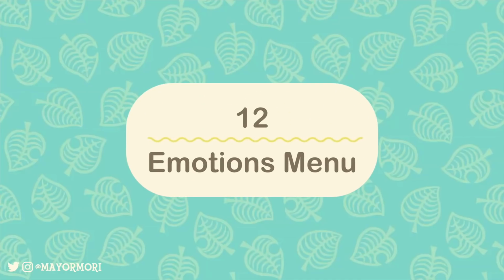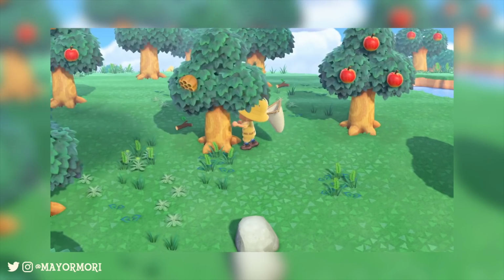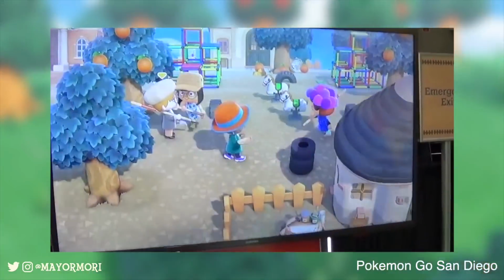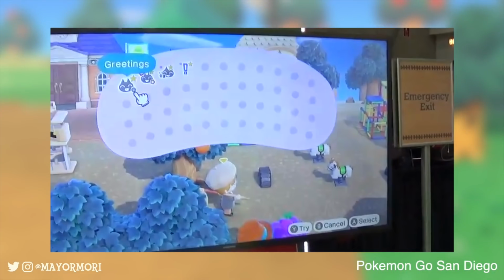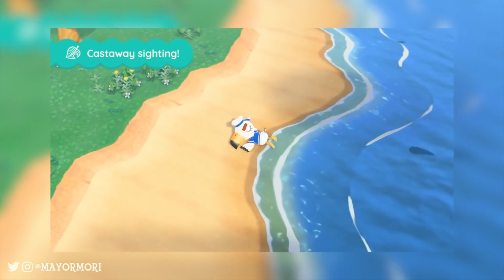Number 12. The Emotions menu. Animal Crossing New Horizons will feature at least 44 emotions, which is actually 4 more than the 40 emotions available in New Leaf. Here we can see when the player opens the favourites menu, they can assign emotions directly from the emotions menu, which is pretty awesome. As you can see, there are 44 spaces, indicating 44 emotions will be unlocked throughout the game.